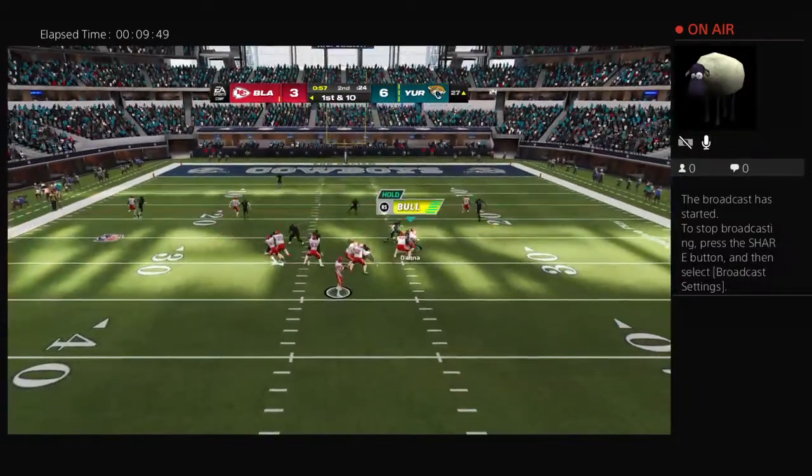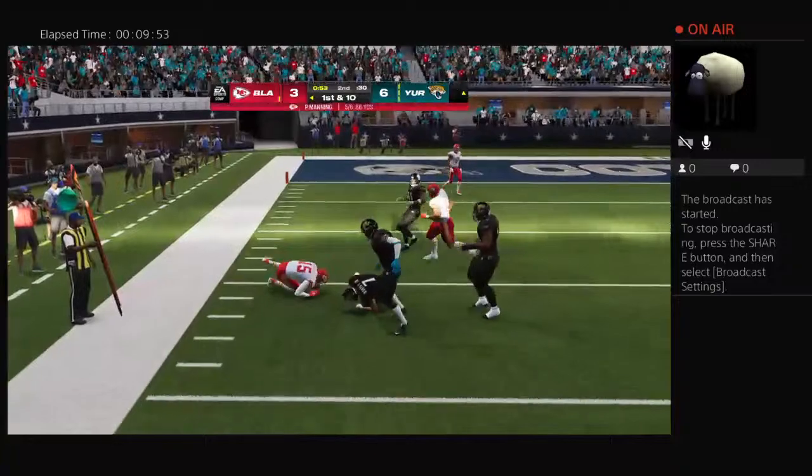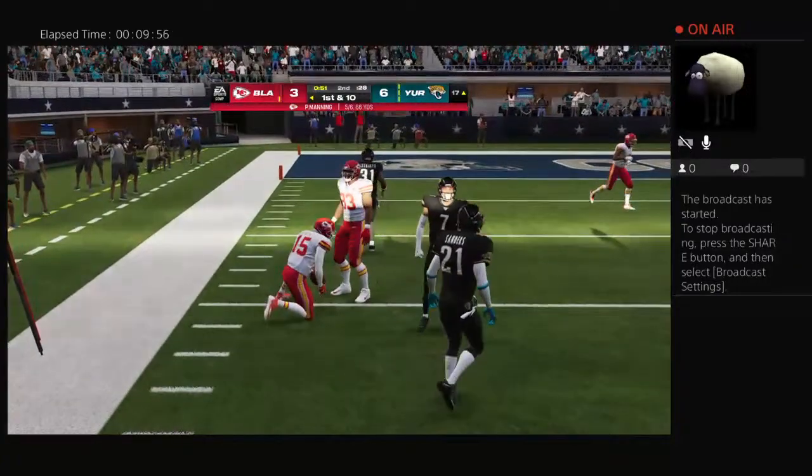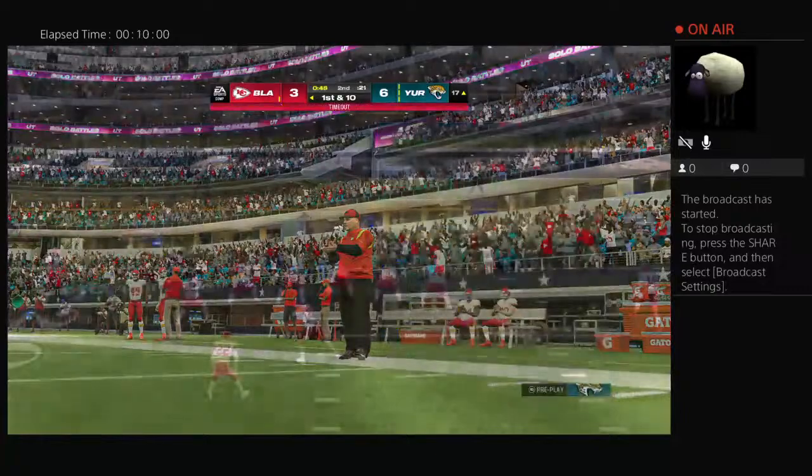On 1st and 10, here's Manning. Here's the former Jaguar, Allen Robinson. And he will have a 1st down here as they get into field goal range as well, down at the 17-yard line.